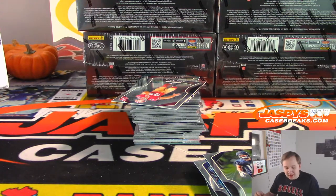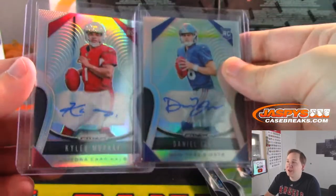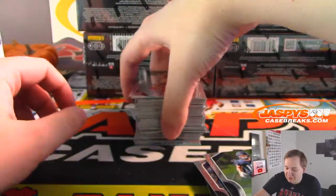Not too much, just hit from the same box. Kyler Murray and Daniel Jones autos. So pretty good start to our day.